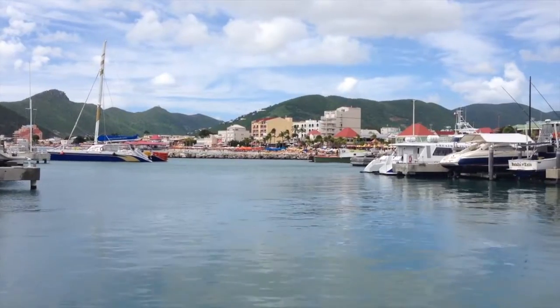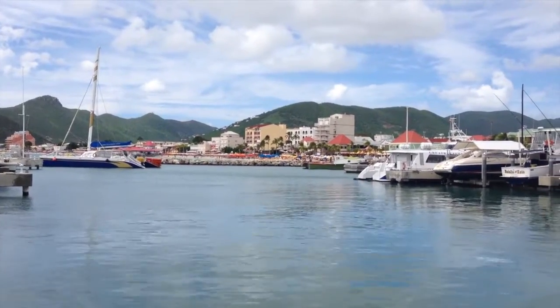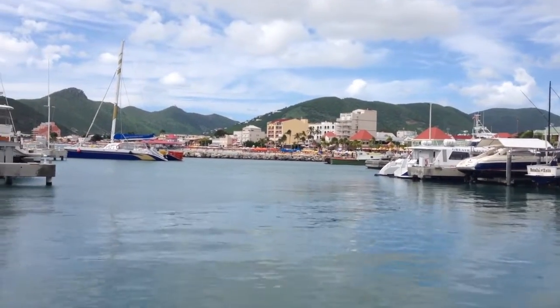In St. Martin today, I got off. Aren't you proud of me? One of my favorite ports, at least in the Caribbean, so I thought I'd be remiss if I didn't get off, even though I'm so exhausted. This isn't the best view of it, but this is honestly one of my favorite places.